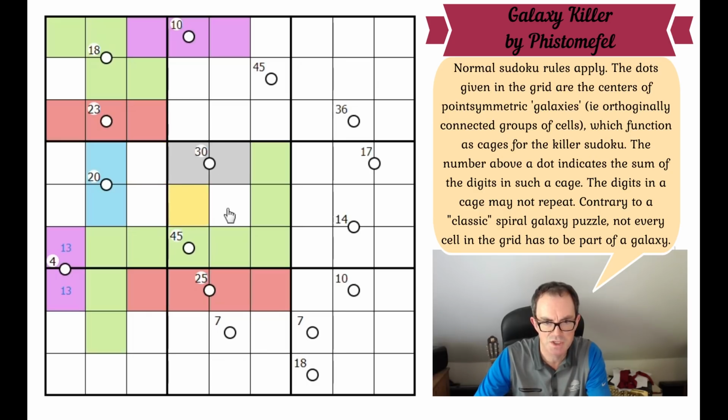So the 30 cage is going to take 1 or 2 of those and 1 or 2 of those. But it can't. The 30 cage now can't reach these 2 squares.